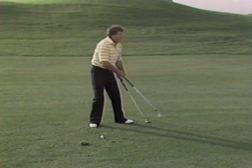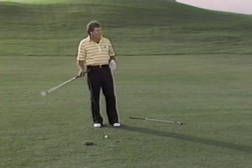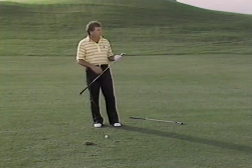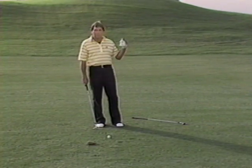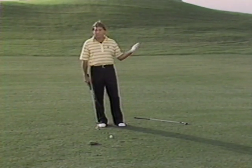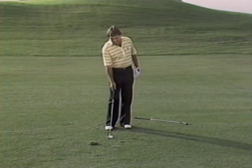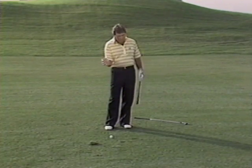Well, that's how I do it. Now let's look at another option. We'll take a pitching wedge. And what we're going to try and do here is a shot that I might use really if the wind's blowing. I don't want to get the ball up in the air. I want to keep it down under control and use what I have in front of me, which is a lot of green. And there's no real problem here, so I want the ball going in low.